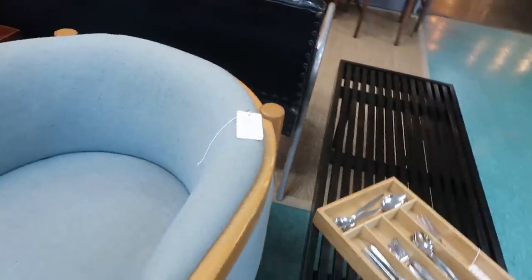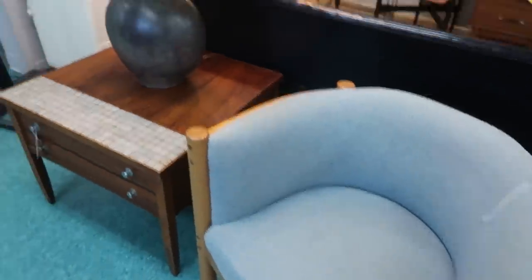I love this barrel chair, that'd be good for a living room.